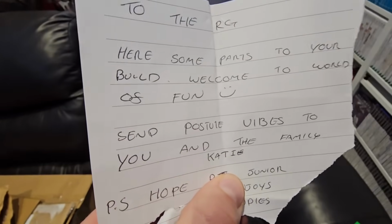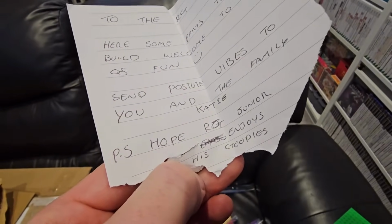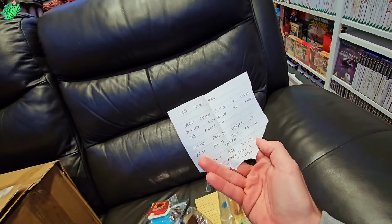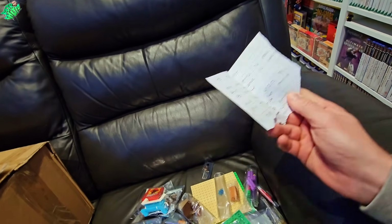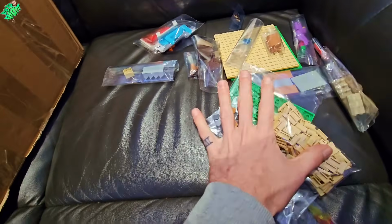To RG, here are some parts for your build. Welcome to a world of fun. Sending positive vibes to you and the family. Katie. PS, hope RG Jr. enjoys his goodies. Okay, so I have had a quick look at these already, hence why it fell out the bag.